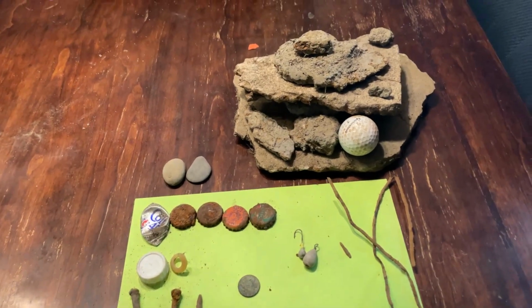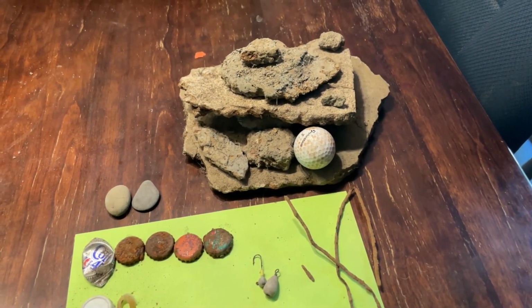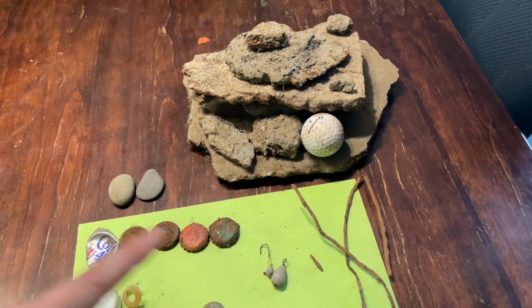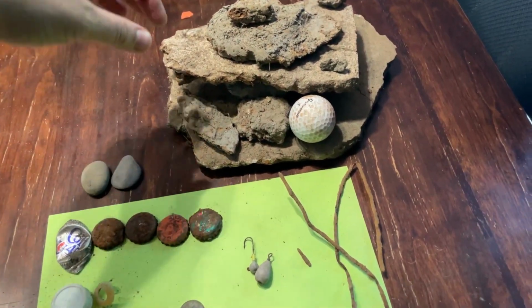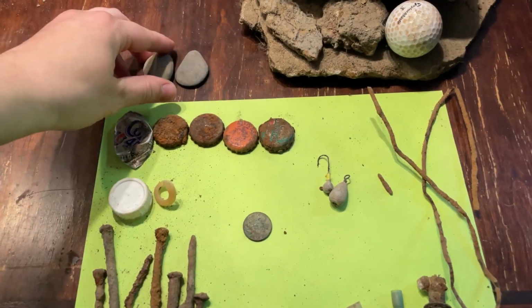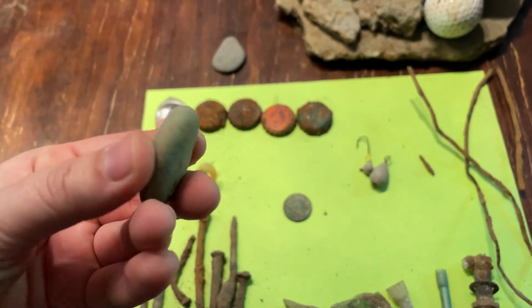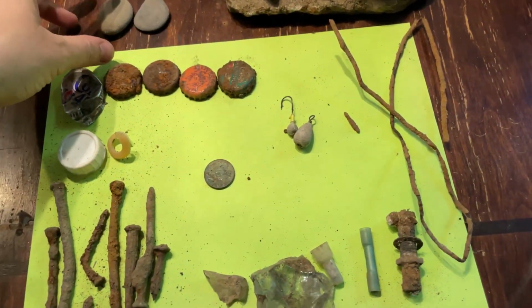So we're back at home now, and we had 3 golf balls that we found, but my cat started playing with them and she lost 2, and I don't know where they are, but we still have 1. Those are the metal plates that we found. We got a whole bunch of those. The 2 flat rocks, I thought those were pretty interesting. They're so flat and round from getting beat up by the sea, by the river.